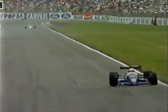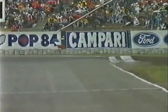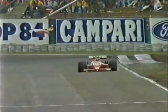This is Andrea De Cesaris, who is 13th, followed by Eddie Cheever there in the Arrows in 14th place. And reliability is good, and off has gone Jonathan Palmer. Jonathan Palmer has lost it on the stadium section, but has kept the Tyrrell running and has rejoined the course. There he is. You can see the mud and muck being thrown up from his tyres as you look at Schneider, who is in 15th place. And here is Ben Schneider in the German Zakspeed, German driver, German car, German Grand Prix, and into the pits again comes Dalmas, who is obviously unhappy about his tyre choice.